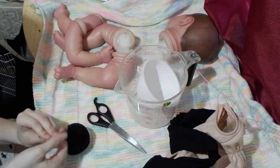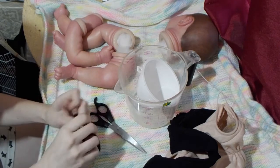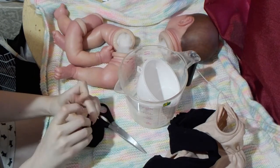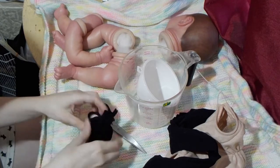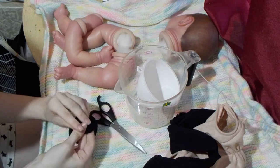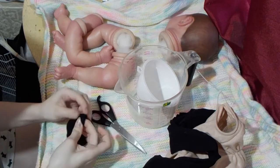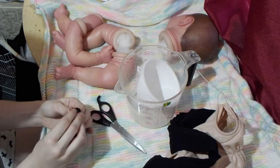Put it in a second one, just so we don't have any glass beads spilling out and around the body, because that's not fun. Come on. Come on now.